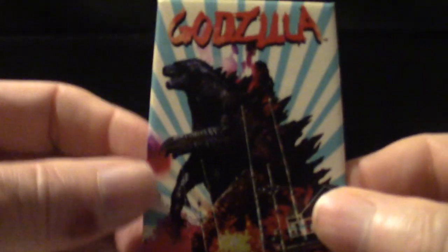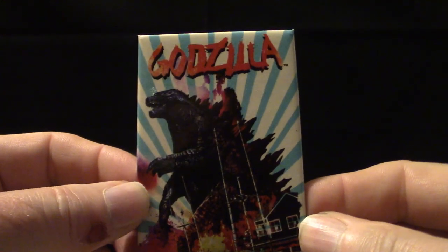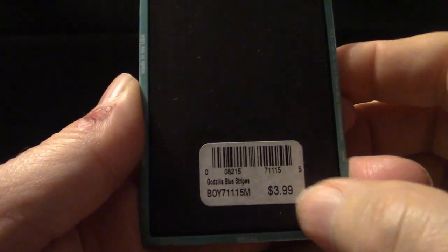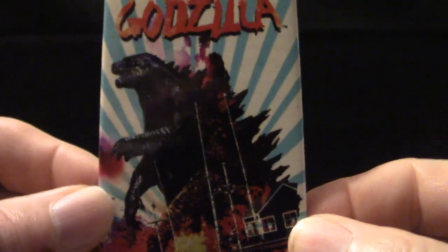Which is, in fact, another Godzilla. Okay, well, these are pretty cool. And the back of it, let me see what that says here. It says $3.99. I'm not sure where that came from, but anyway, that's another Godzilla magnet. This one here, let me get this other Godzilla here.